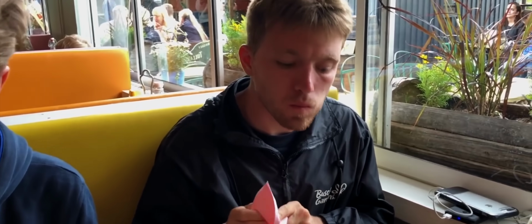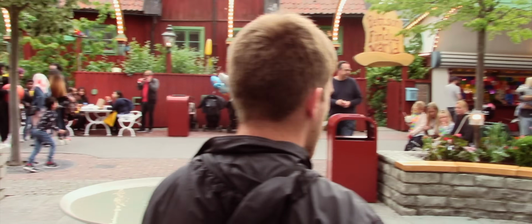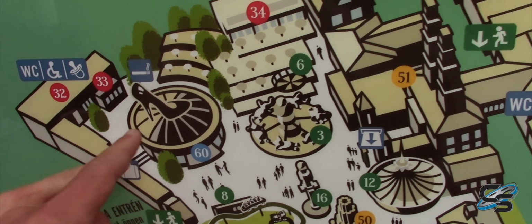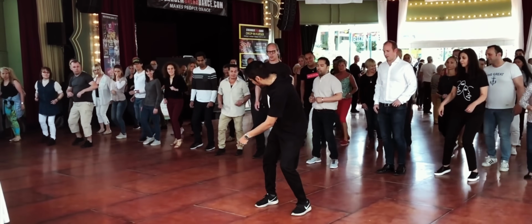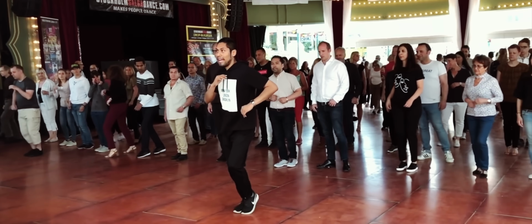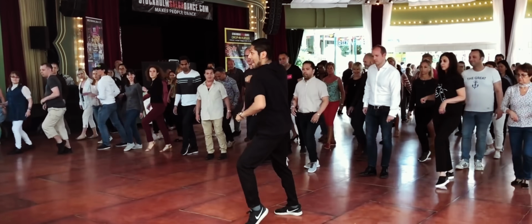But no, I ate at this nice, formal, sit-down restaurant in the heart of the park. It was really cool. And probably the funniest thing I saw at Gröna Lund was as we were on the way out, we passed this giant pavilion where about 200 people were lined up learning how to salsa dance in the middle of a theme park. And I guess it's a cultural thing because I've never seen anything like that at a theme park in America. I've seen dance parties and even swing dances in there, but I've never seen a giant salsa dancing class in a theme park. It's crazy.